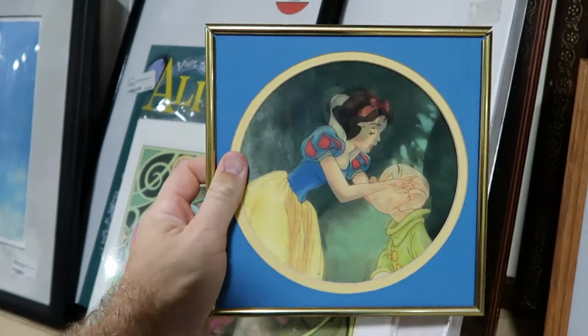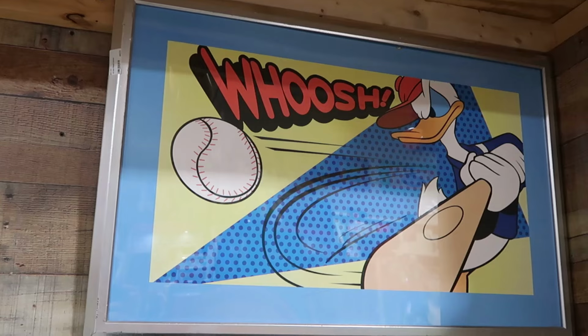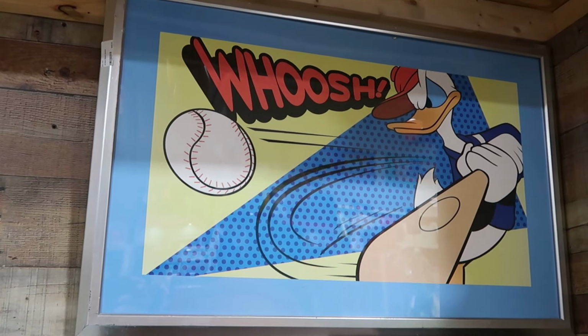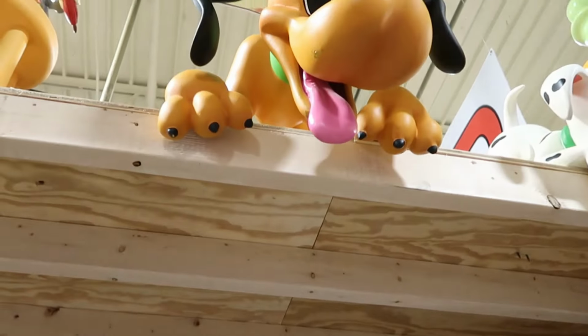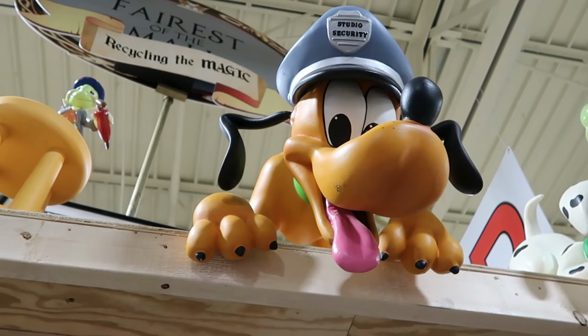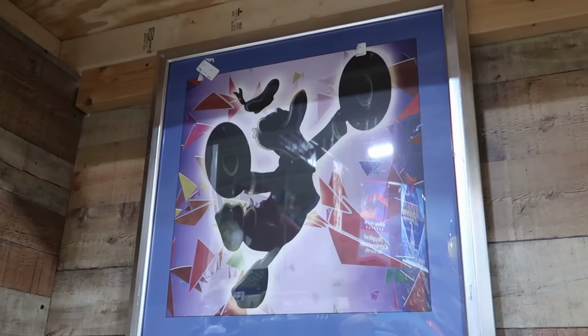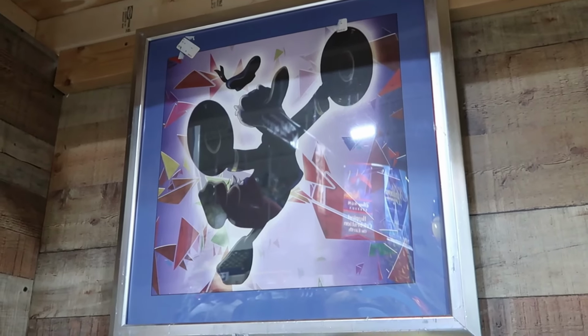Only $7. Even more pictures though. These are from Disney's All-Star Resort. You have Donald Duck playing baseball. Looks like he whacked the ball a good one. I love his facial expression though. That one is $40. I can't get enough though of Pluto just looking down at us. Look at that. It says Studio Security on his hat. But over here is yet another framed piece. This one is awesome. Reminds me of over at the Magic Kingdom when Donald Duck does Mickey's PhilharMagic.